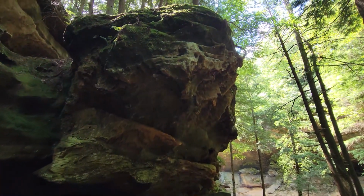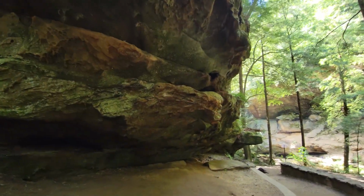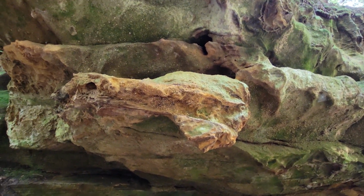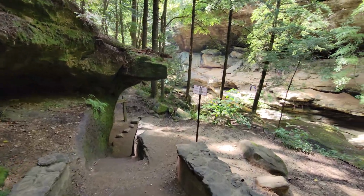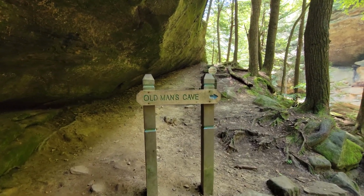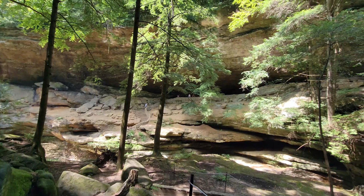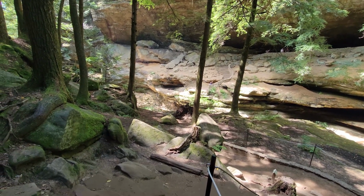Wow, look at this rock formations here. Wow. You can tell there's like a different mineral there. And we have made it to Old Man's Cave. Yeah, it's like a stairway cut out of the side of the rock there. Oh wow, it looks like it's real deep. Let's go in here and check it out.